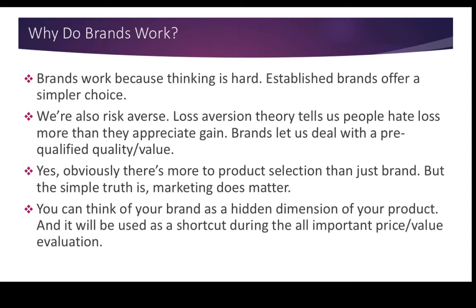Brands work because thinking is hard. We're also risk averse. Human beings in general are more afraid of loss than we are excited about gain. There've been a lot of experiments about this. I'm more afraid of losing $10 than I am excited about getting $10. There's a lot of reasons why. I'm not going to go into loss aversion and all the behavioral psychology behind that. Behavioral economics and behavioral psychology is something you're probably interested in as a product manager. If not, you should be.